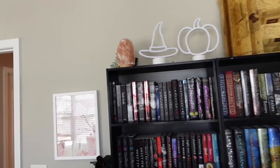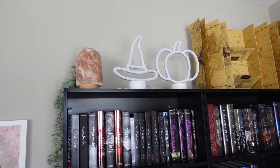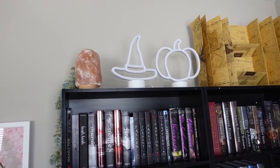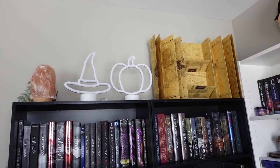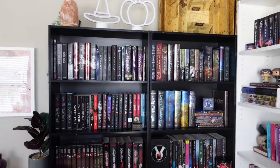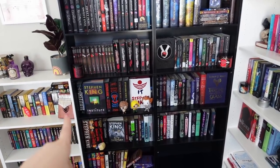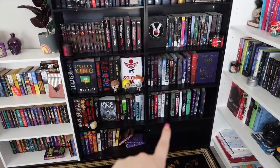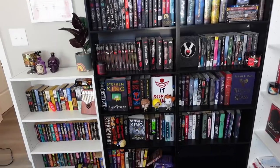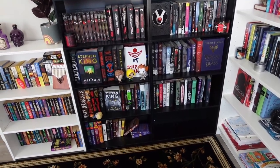So up here, I just have a fake plant hanging down with a salt lamp. I keep my salt lamp all the way up there because they're toxic to cats and I don't want my cats to lick it. Cute little LED lights, my Marauders map, and then I put my paranormal romance books on my black shelves, and then I went to horror books and then thriller books down here. Mainly all of these books right here are all-time faves, like Stephen King, and then the thrillers and horrors are more on that shelf down there.